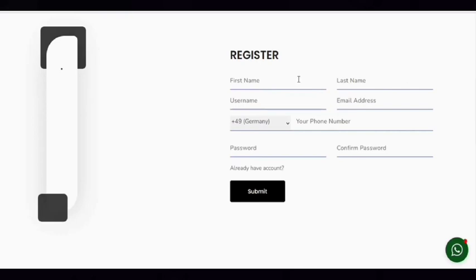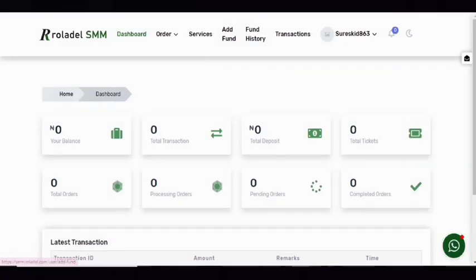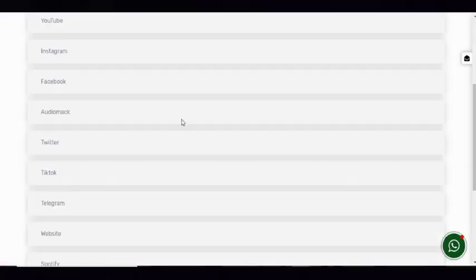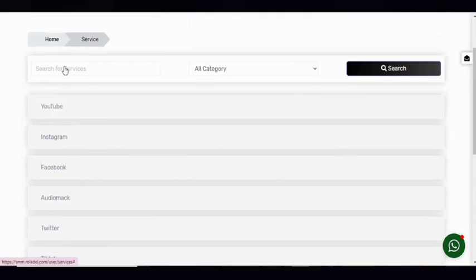After everything, you will be taken to your account dashboard like this, and as you can see, your account balance is 0 fund. Now what you need to do is to set the amount to know how much you're willing to spend. If you want to hit 5,000 followers, you need to check the price by going to the services page. Once you're on the services page, you have to click here to see all the available services on this platform. You can see Facebook, Instagram, Audiomack, Twitter, Telegram and many more.